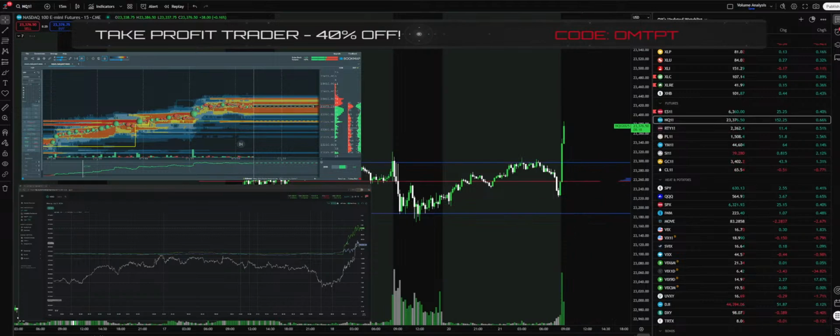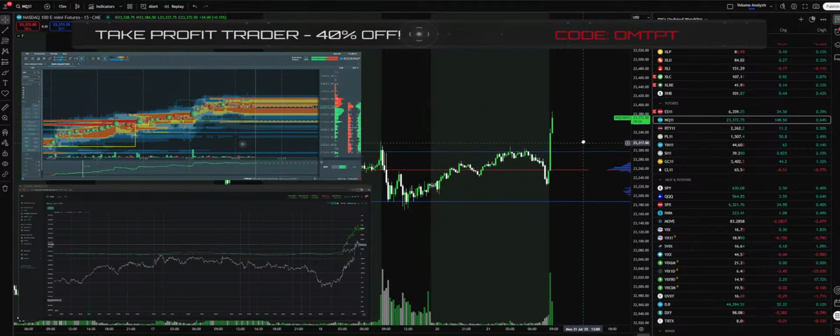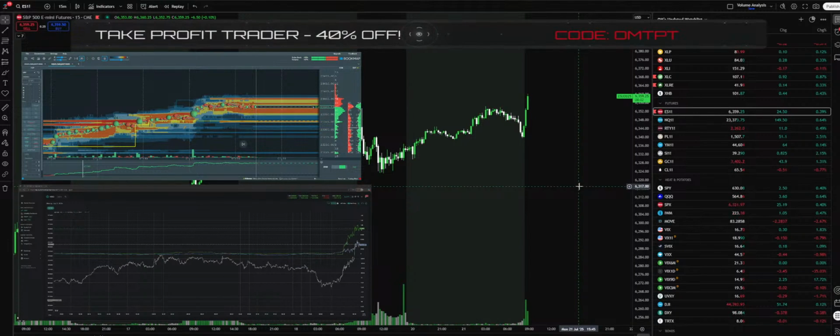I think I saw the stat, the 0DTE options account for more than 50%. Oh yeah, it's like 64% right now. 64% of the options chain volume is on 0 DTEs right now, which is mostly calls. So that's why this market is doing this, despite the fact that we have almost no volume on the daily chart, because it's all call volume. Every day it's 2, 3, 4 billion in calls, and they're squeezing the market with it.